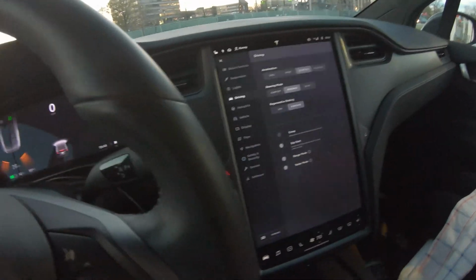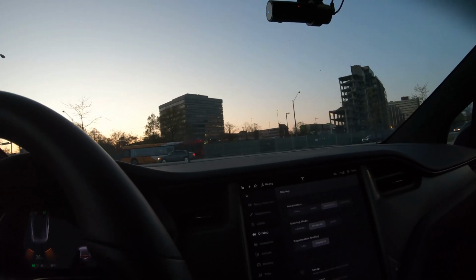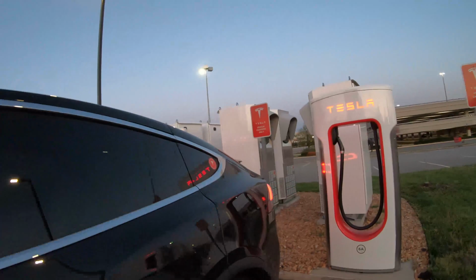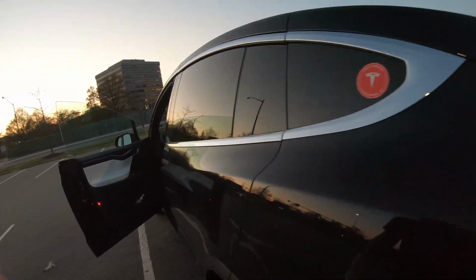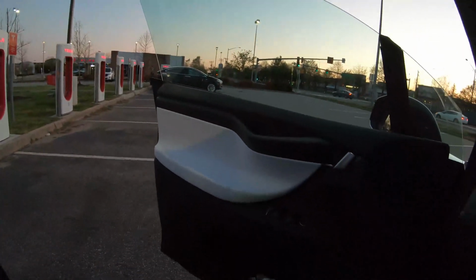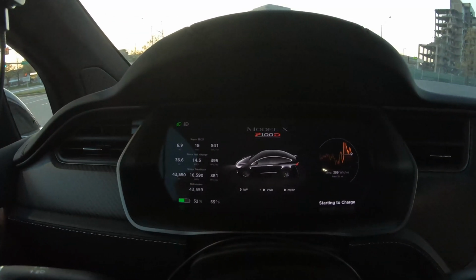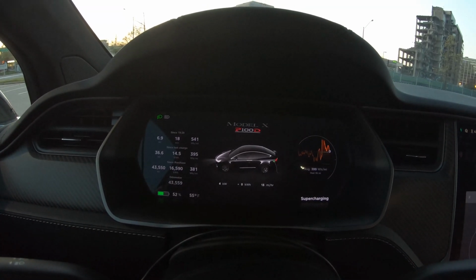Alright, put on a shoe, and grab a glove. Touch anything, cross-contaminate with the glove, put the brake. Let's see what we're looking at. The text size is still teeny tiny. Alright, contactors closed, green light. We'll get the bigger charging screen, see what we're working with.